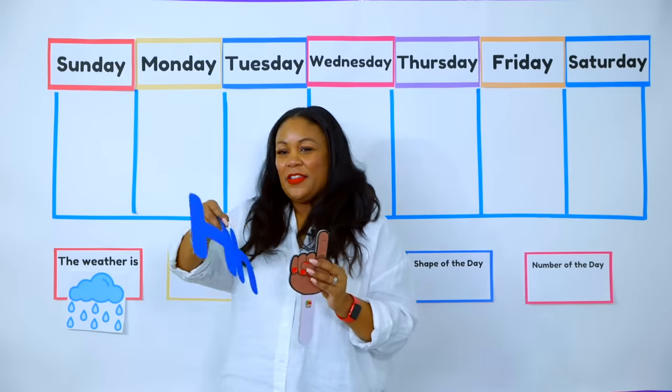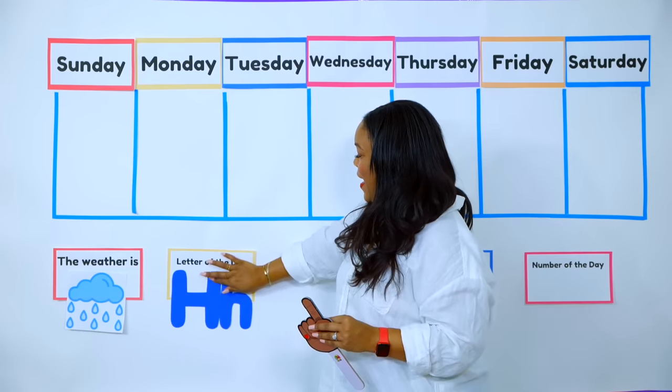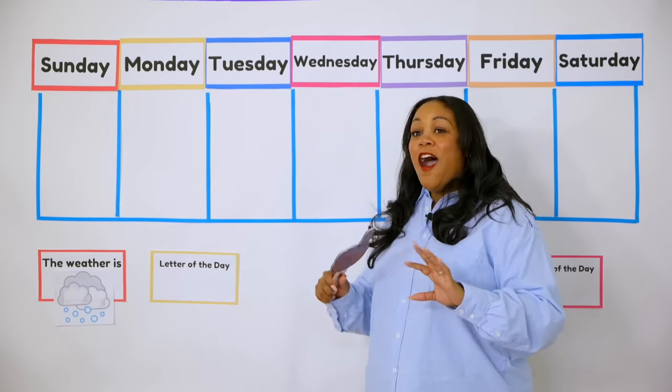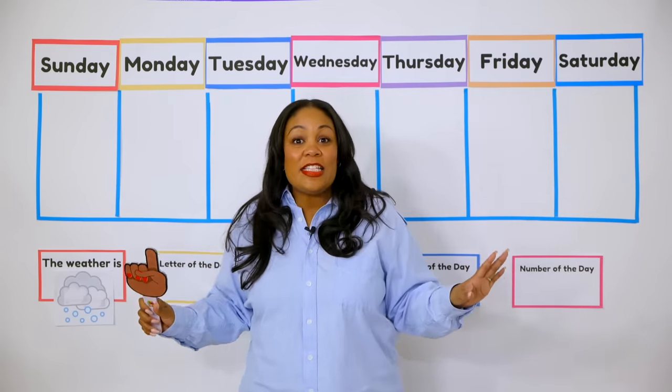Here we go. Do, do, do, do, do, do, do. And tap, tap, tap. Letter of the day. What's our letter of the day? Let's take a look.